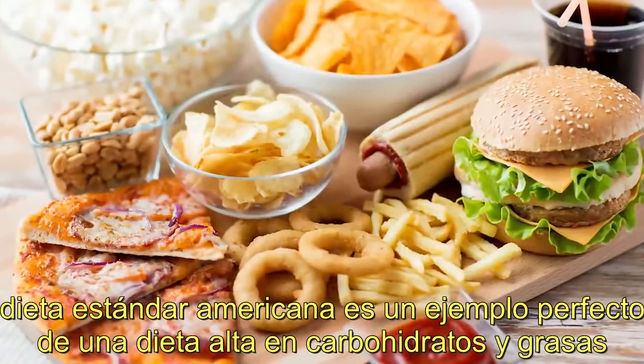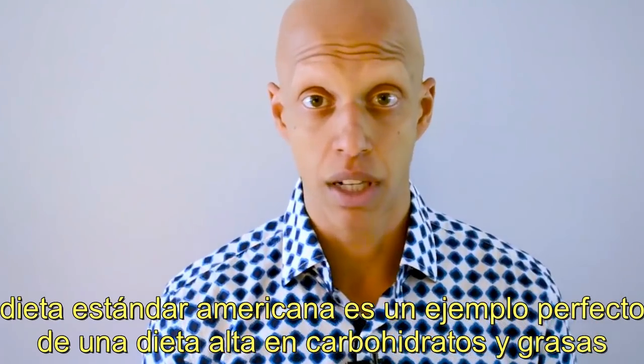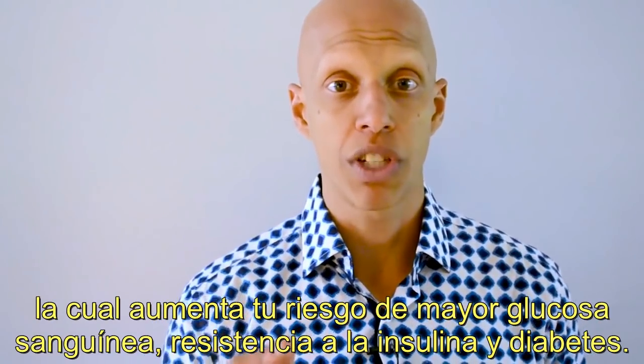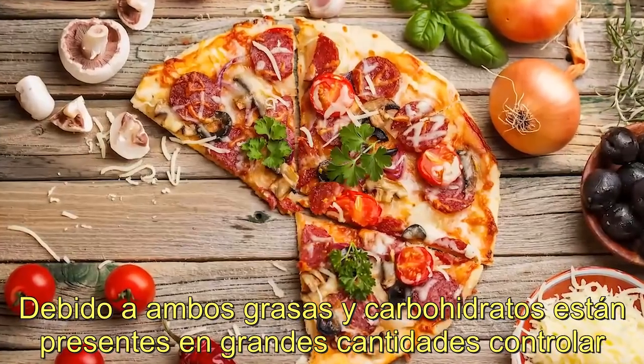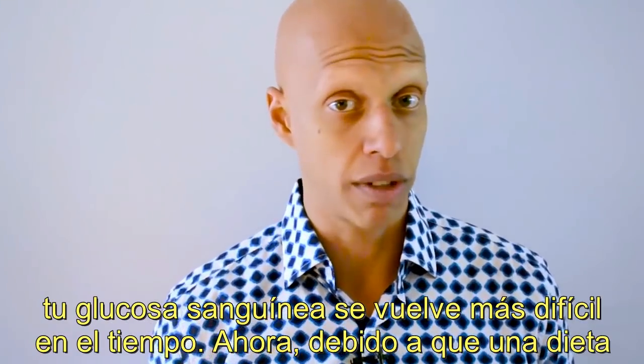Now, the standard American diet is a perfect example of a diet that is high in both carbohydrate and high in fat, which increases your risk for high blood glucose, insulin resistance, and diabetes. Because both fat and carbohydrate are present in large quantities, controlling your blood glucose becomes increasingly difficult over time.